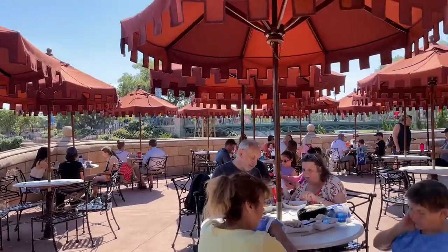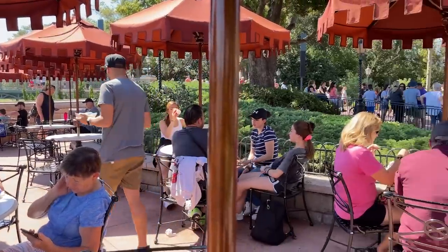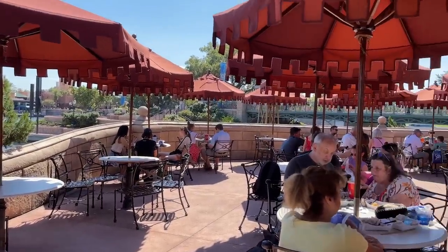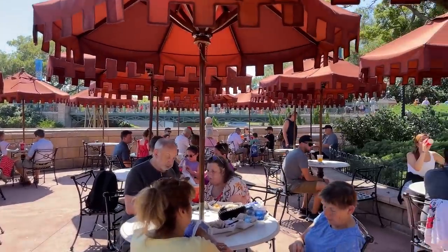They do have this awesome seating area here in the back. Because I am having a little bit of a later lunch, there was a spot right as I walked up, but there's not always one. It's a great little tucked away option in case you don't know where to go or you need some shade for the day.